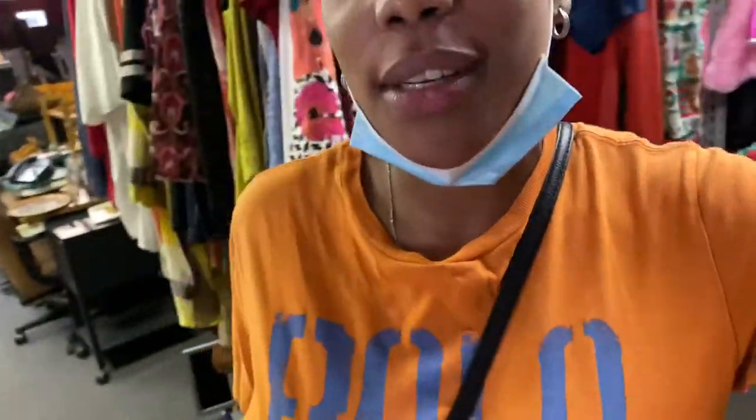Hey guys, so I'm at this little cute thrift shop and I found the cutest little lamp. I'm gonna go back and find it for you because I just be walking around here. There's so much stuff. Holy crap, I'm just amazed. And I found this rocking chair. Hold on, I know I said I was gonna go to the lamp, but let's go to the rocking chair.